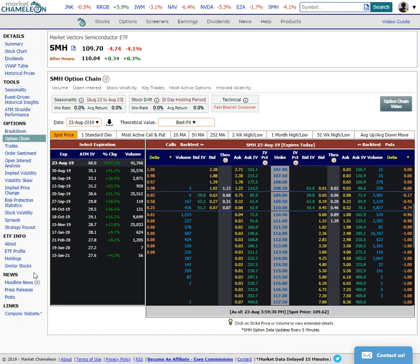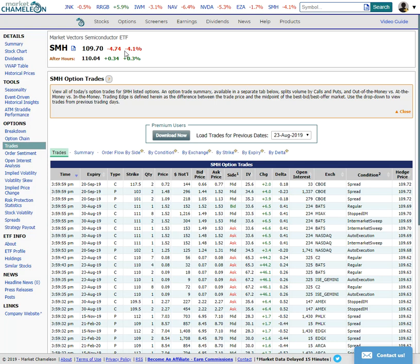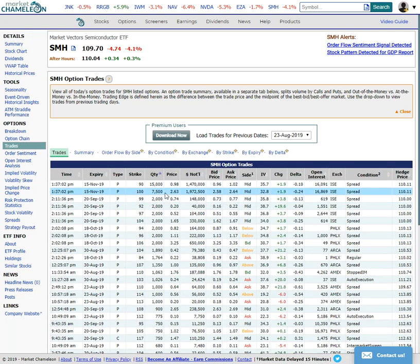If we go over and look at some of the trades in SMH, it's at about 110 after dropping almost $5 today. Sort here by quantity, and let's see what maybe some of the big trades were. All right, so this first one here is a November spread using the 100 puts. So what this is here is a ratio spread where someone bought the 100 puts and then sold twice as many of the 90 puts.